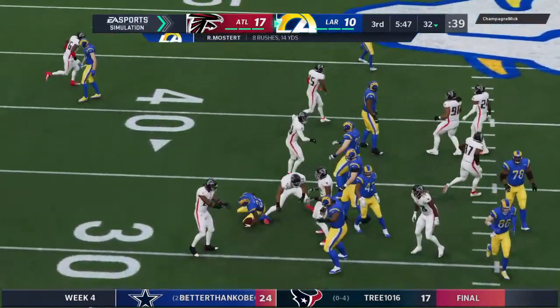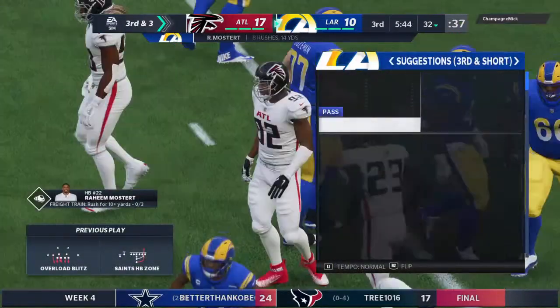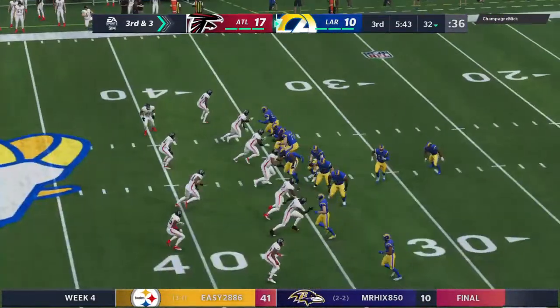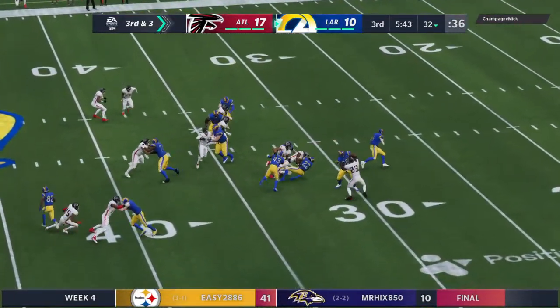And they're going to get him behind the line yet again as his nightmare afternoon continues. This will be a loss of 3, and now a much tougher 3rd down looming.